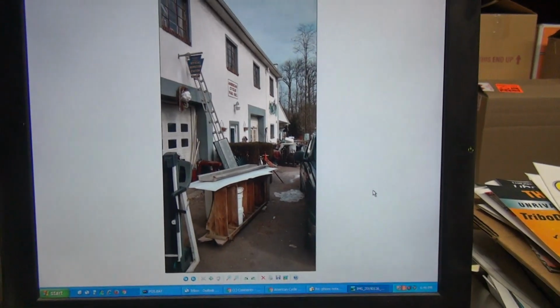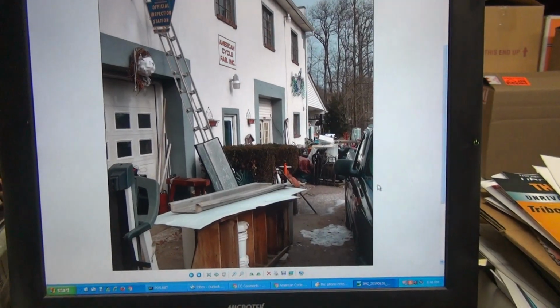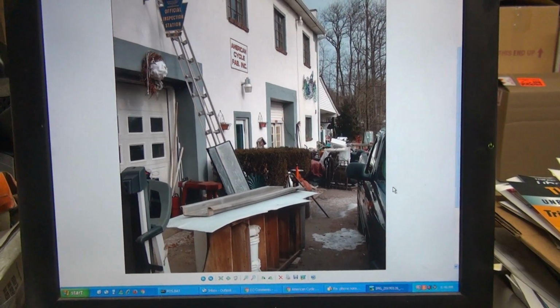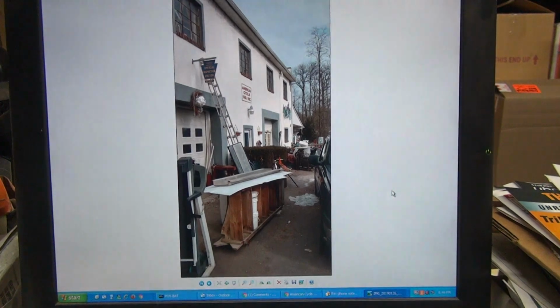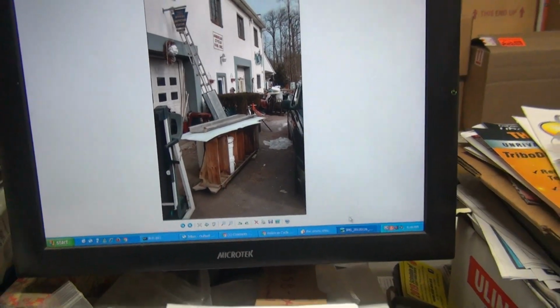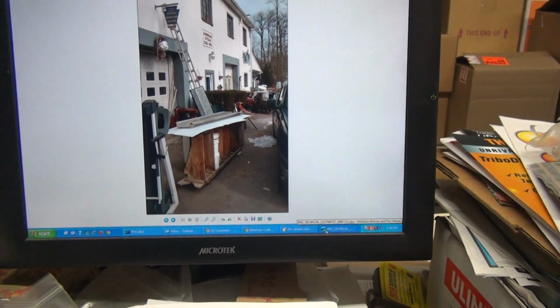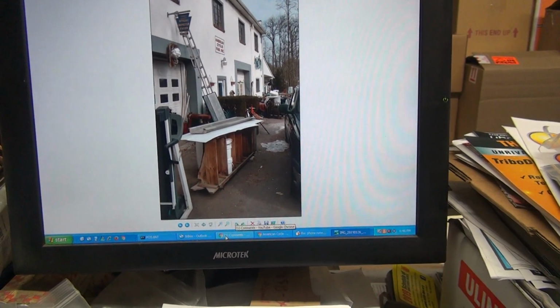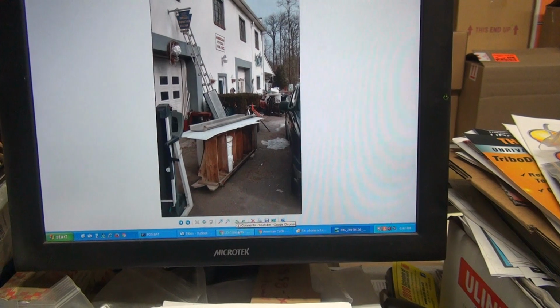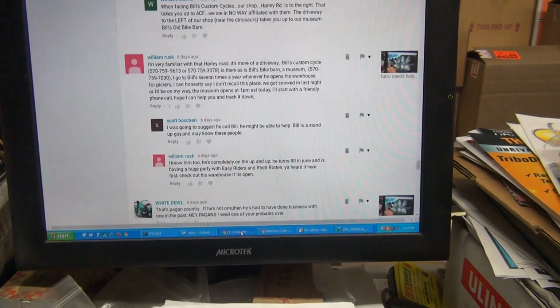So the chance of getting my parts out of this guy is slim to none unless he somehow mistakenly finds something laying around. But feel free to go visit the guy and tell him what you think. I wouldn't have any problem with that. Guy's a real slime bag. So anyway, I had a picture here somewhere. I got too many damn pictures opened up.